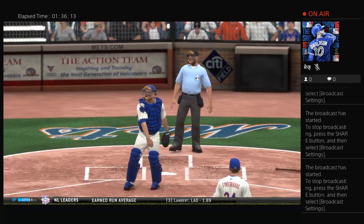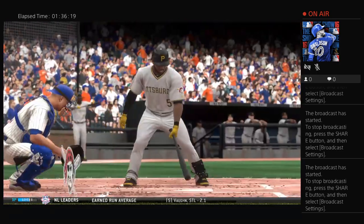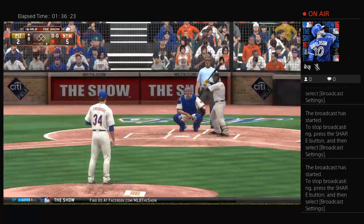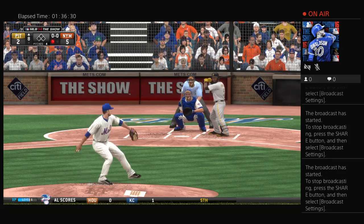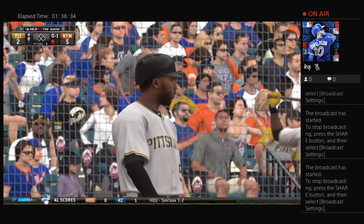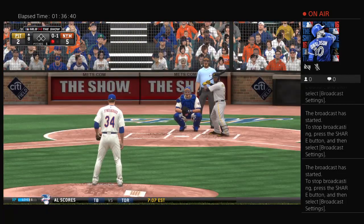Josh Harrison will try again. Struck out swinging his last time through. First pitch coming. That hits the outside corner. It's strike one. And time's getting short here. You don't want to have to face that closer in the ninth inning needing 3 runs. They need to cut that gap down somehow.